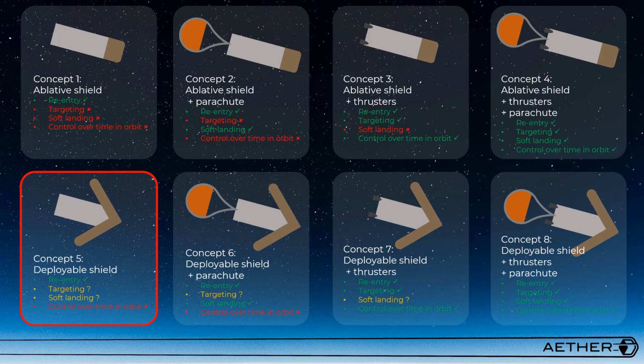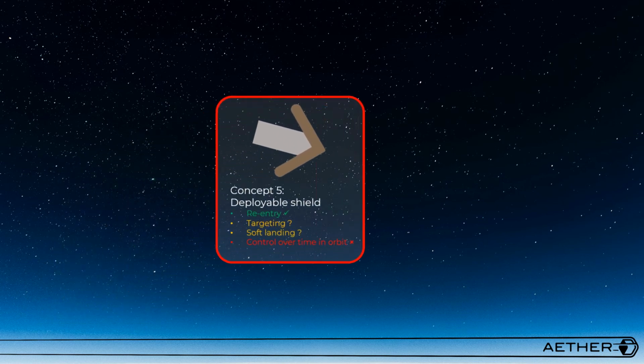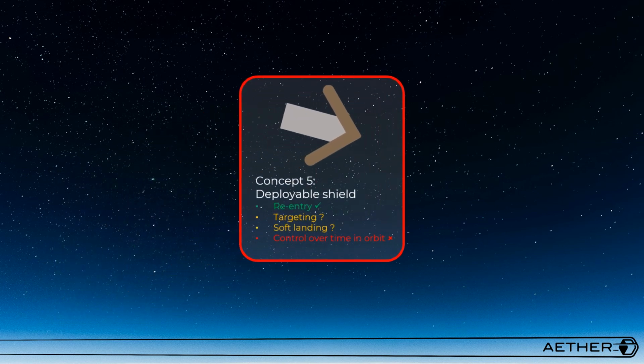This would solve the re-entry problem with an innovative new concept, while offering possibilities to meet the technical challenges of targeting the re-entry through varying the geometry of the shield and soft landing the satellite by providing a large surface area. These possibilities will be examined in the future. A further advantage is that this concept features a single component to be developed and tested, simplifying the satellite and saving space on board.